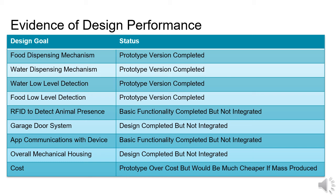App communications with the device were completed on a basic functionality level with some simple buttons, however, the full functionality that we are aiming for has not yet been completed. The overall mechanical housing was completely designed, however, this was also not fully built and integrated into the system. Our cost specification was a little bit over cost, however, we believe if mass produced that this cost would come much further down.